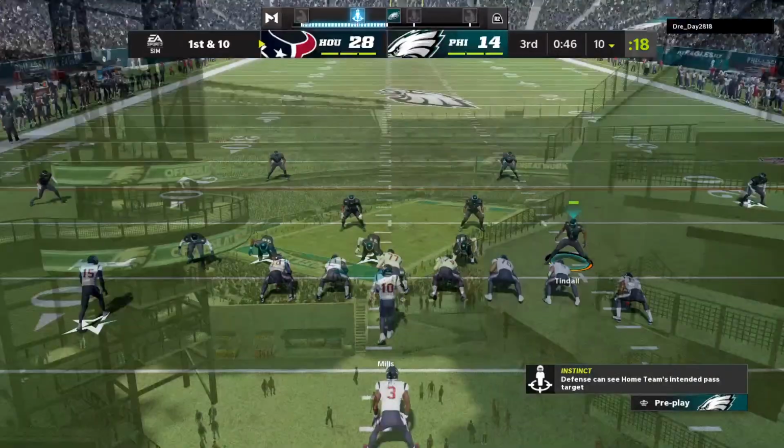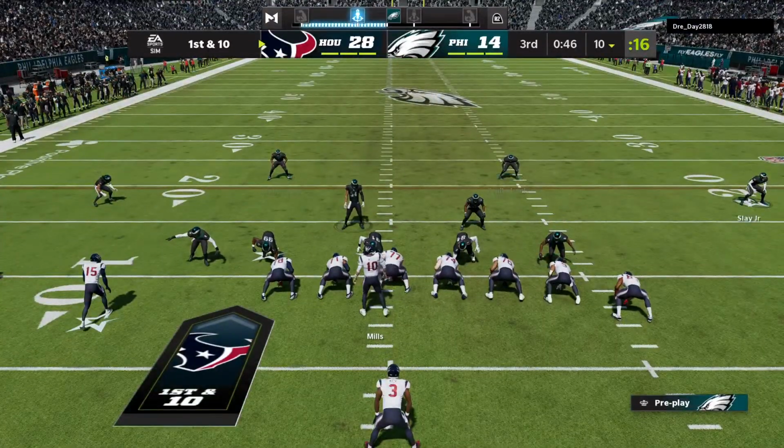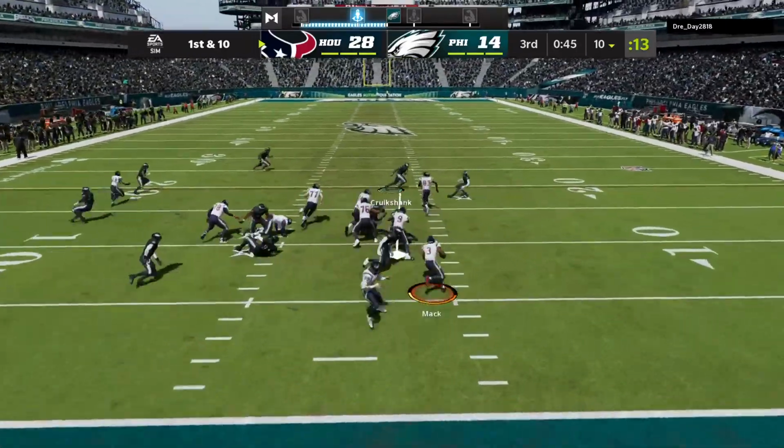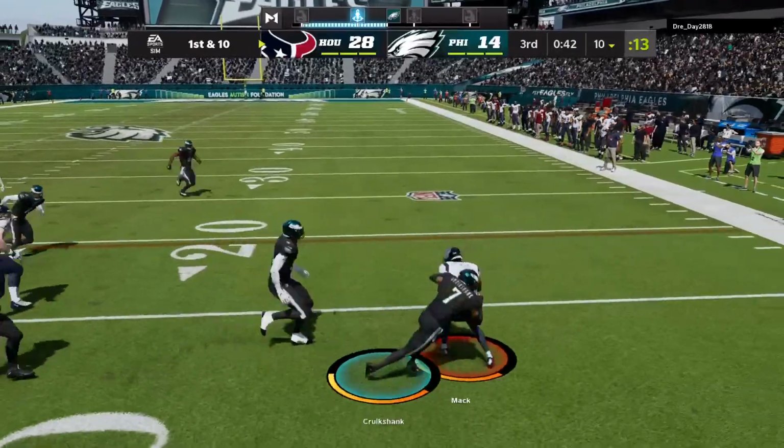The Texans offense ready to go here for their next drive. This is sort of what you would call a put-away drive, isn't it? They score here, especially a touchdown, it's almost out of reach.